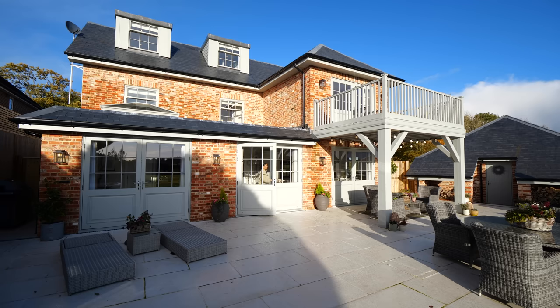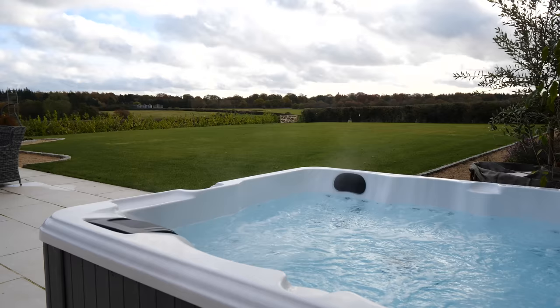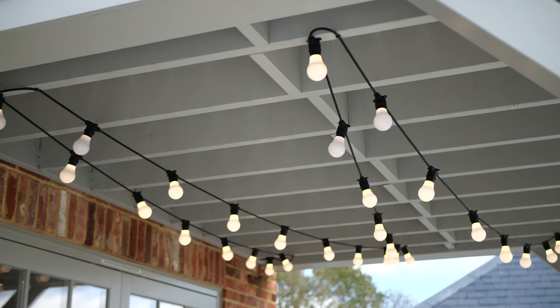So I'm just coming out of the kitchen area now into the back garden, and we have so much space to explore. But first, we have this lovely patio area. Now to my right, we have a jacuzzi. You've got high fences all the way around, so you can't really be seen by your neighbours. Over here, we have a lovely seating area under the balcony above. Look at the fairy lights.